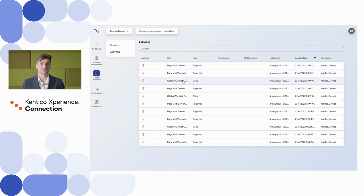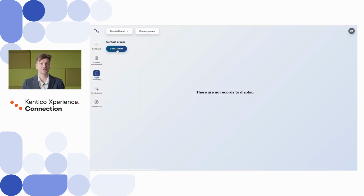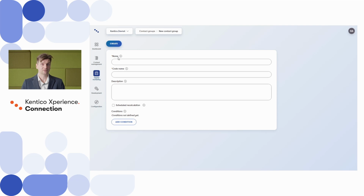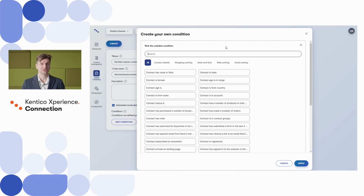Understanding our customer segments allows us to personalize the website's content for better effectiveness. Now we can create a segment for visitors that are also active on the old portal using the new condition builder. So we will now create a new contact group. We will call it the Devnet Classical Community, and we need to specify the code name. We can also opt for a schedule rebuild, which will make sure that all the contacts in the contact group are updated.